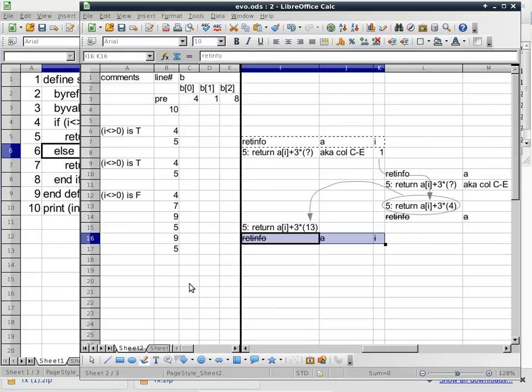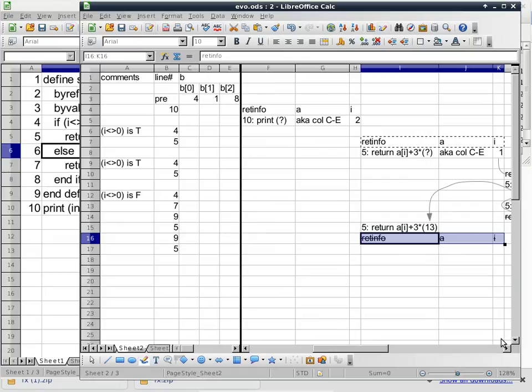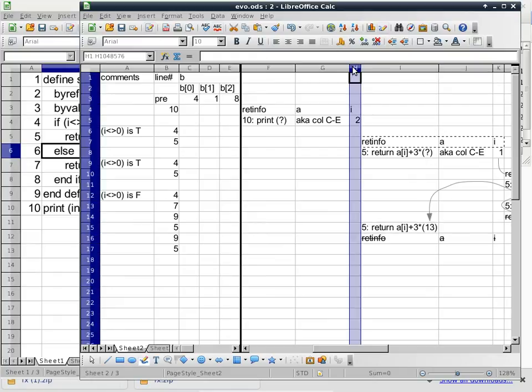Now we are back to line 5 again. But this time on line 5, I'll let you determine what we should be doing, what we should return, and what we should change when we execute line 5. We are executing this statement, but using the context of column H. Yep, that's what I was going to say, we had to use I as 2. So I has a value of 2 at this point, correct.